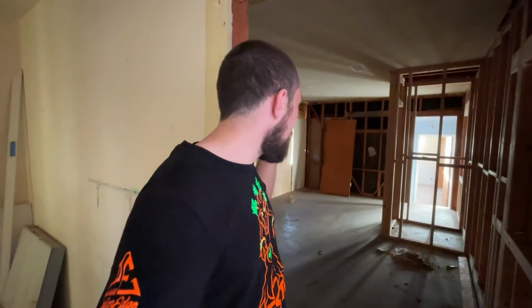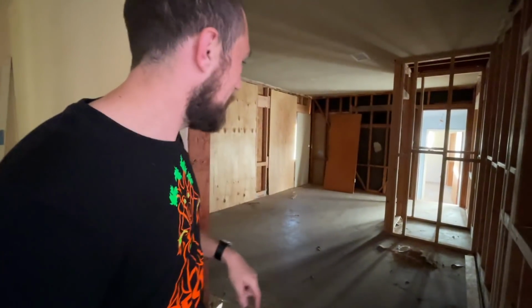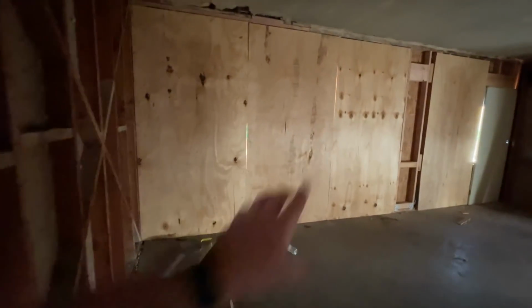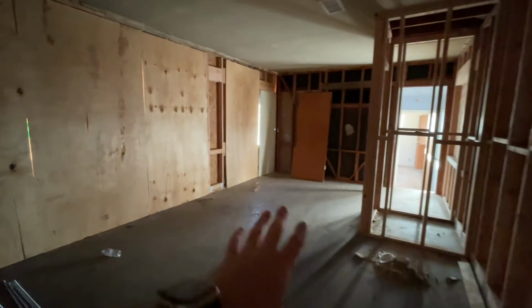So you got house in front, garage, and then unit over here. So garage being unit 3, this is unit 2. 1, 2, 3. Yeah, there we go. So this is what you've got for the unit here. They'll have an entry door over here with a nice little landing into the side yard, so that way you can come in.